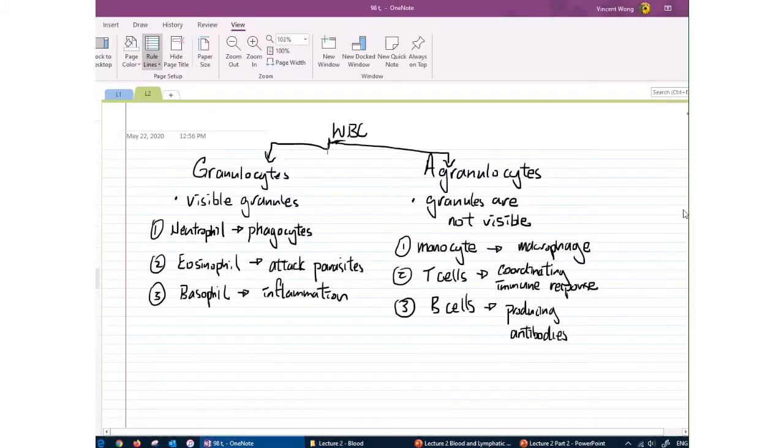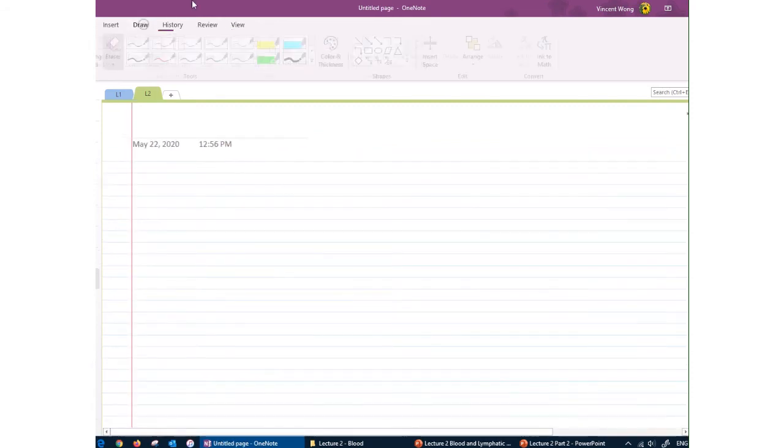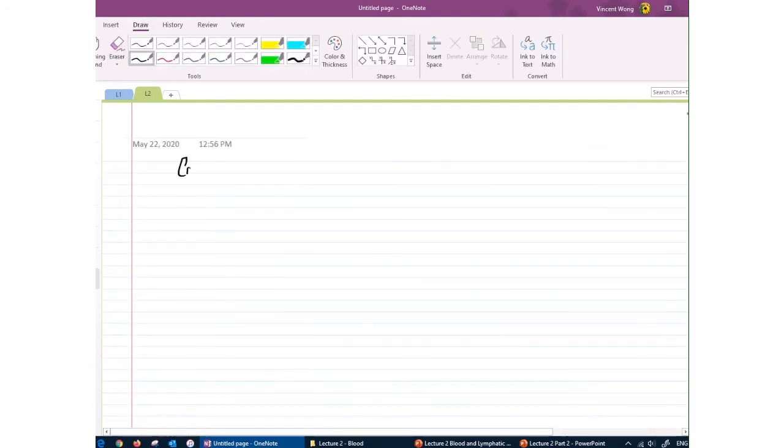Let's go to our note here, and we're going to look at the coagulation pathway. Coagulation means stopping the bleeding, right? Another word for it was hemostasis, right?